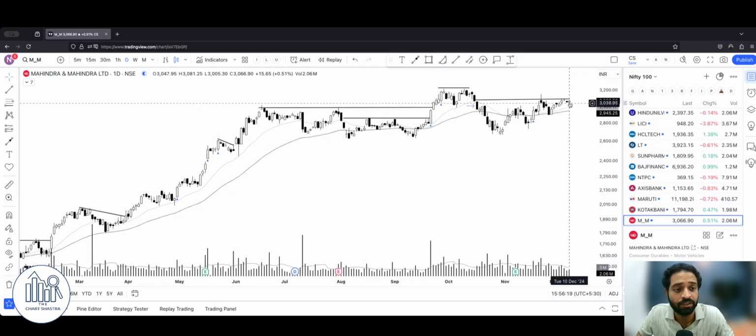M&M decent action. Again, a fair attempt to cross this 3100 level, but again got resistance. We need some more tightness here. Looks like M&M is getting better and better each day.